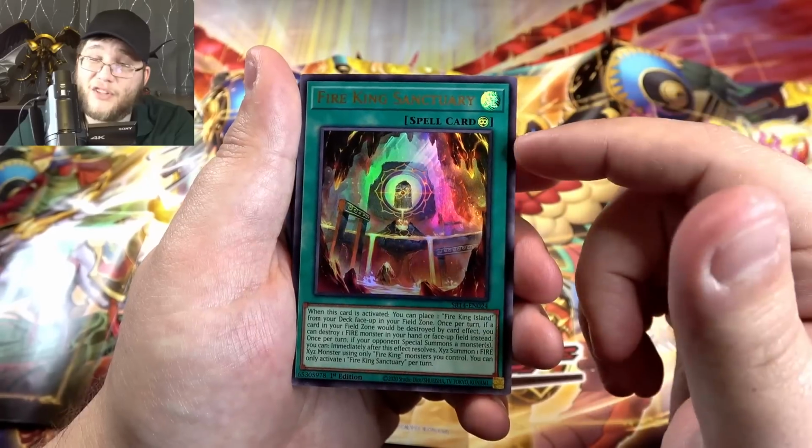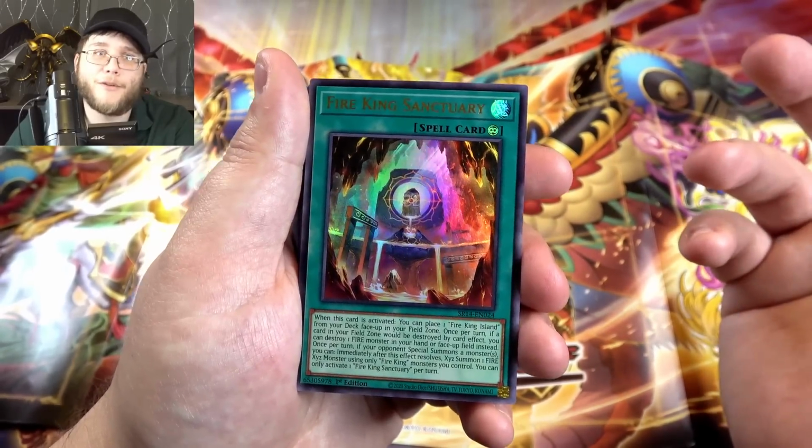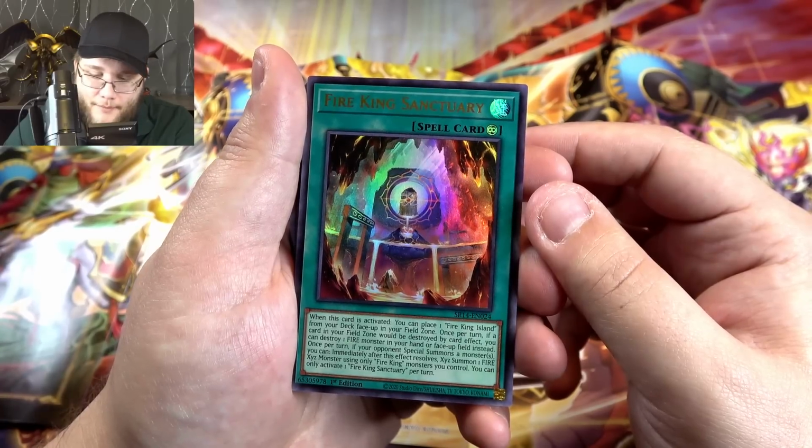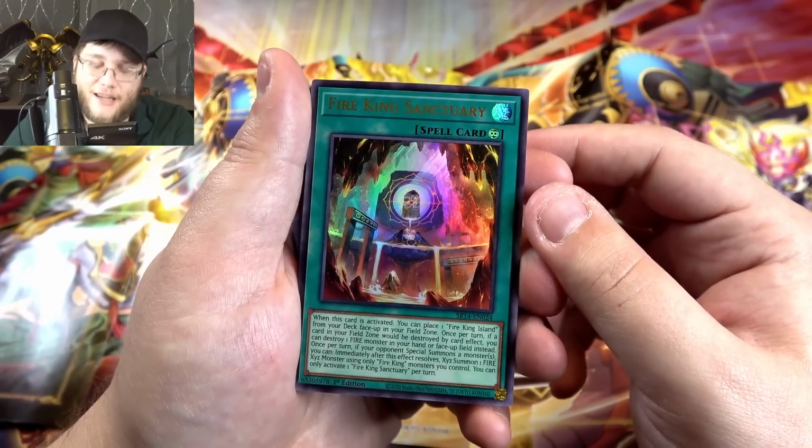Basically, it's a searcher to get the field spell, which was the Fire King Island. That was a new card, of course, with the original structure deck. And then, obviously, it has a good way to go for the Xyz as well.